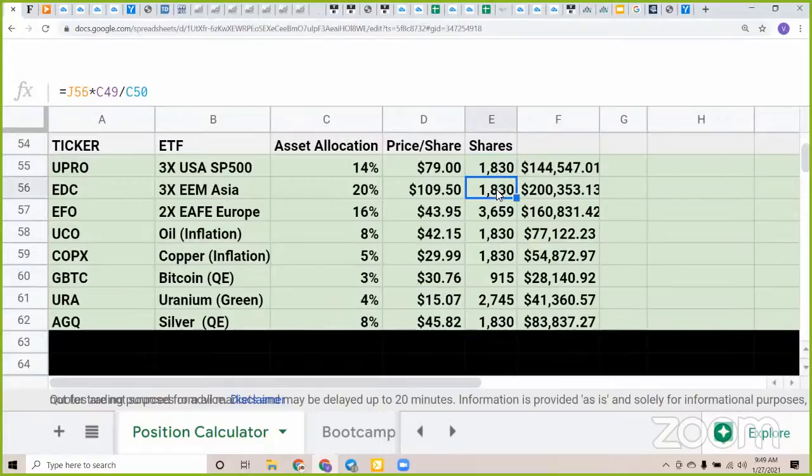EDC gives you 3 times your money on the ETF EEM. That's 3,000 companies in Asia. We're going to pick up 3,659 shares of EFO. That's going to get you Japan, Europe, Australia. We're going to pick up 1,830 shares of UCO. That's betting that oil is going to get taxed to hell by the Democrats. Price is going to go up.